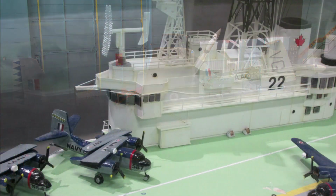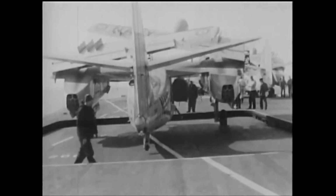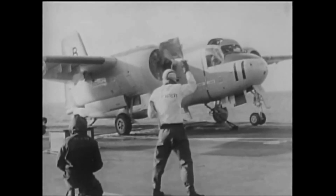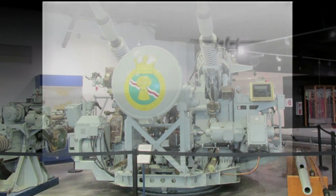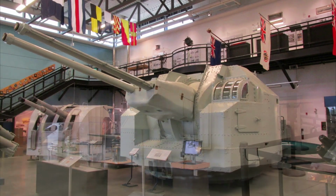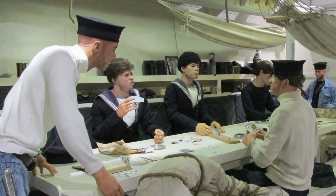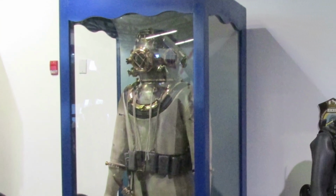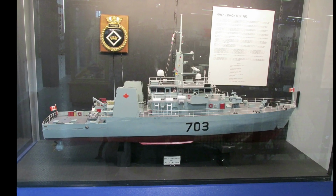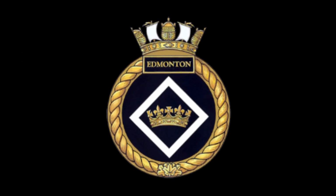The Bonnie carried on in an anti-submarine role for several more years, using the Grumman CS2F Tracker, but in the end her days were numbered too, and she was decommissioned and scrapped in 1971. Also on display were several examples of the naval guns and turrets mounted on Canadian ships over the years. The Alberta Naval Museum does a good job displaying life in the Navy and the equipment used. On my way out, one more exhibit caught my eye: a model of HMCS Edmonton, a Kingston-class coastal defence vessel in the Canadian Navy, named after my hometown.